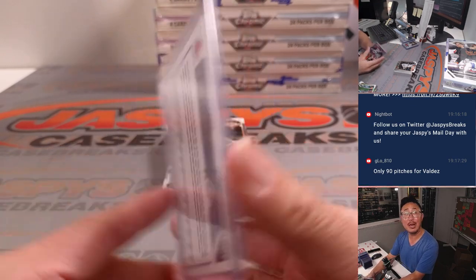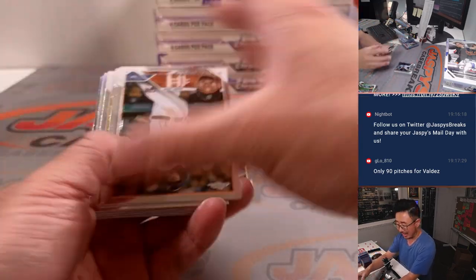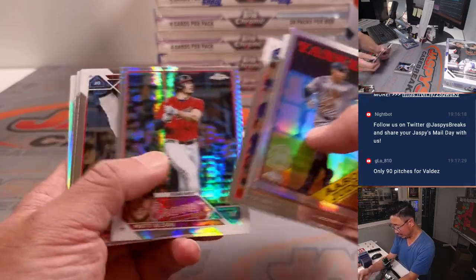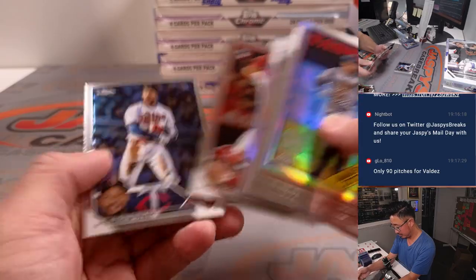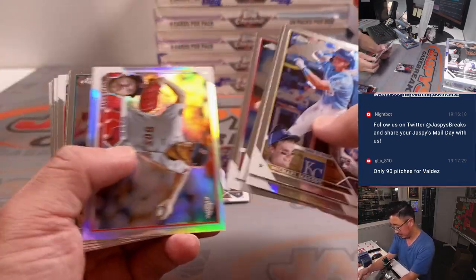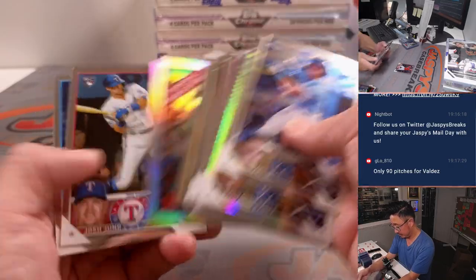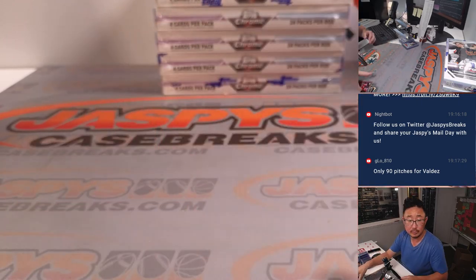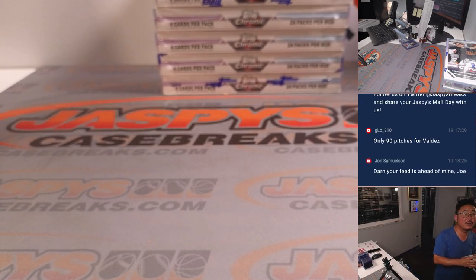Miles Straw does not break up the no-no. Framber Valdez is now one out away from a solo no-hitter. Cam Gallagher maybe standing in his way.